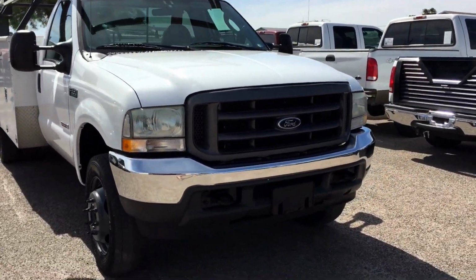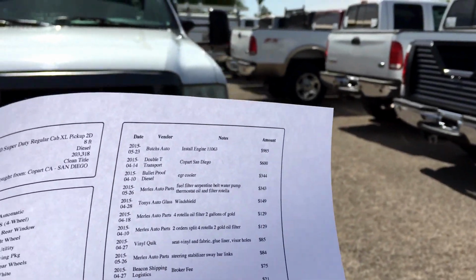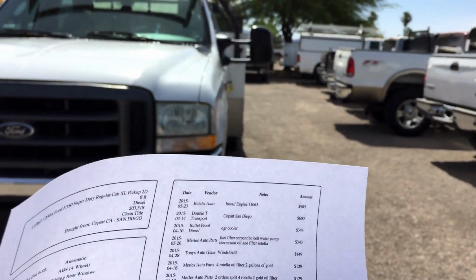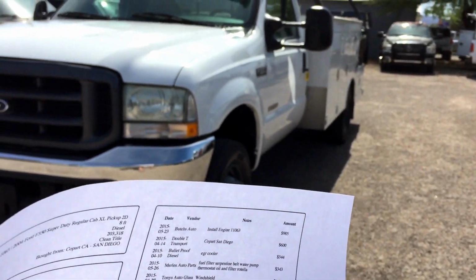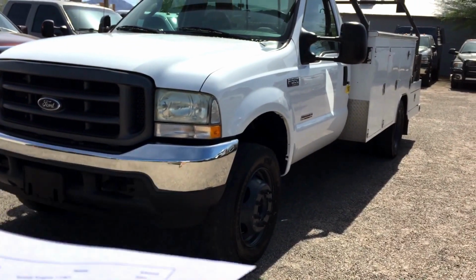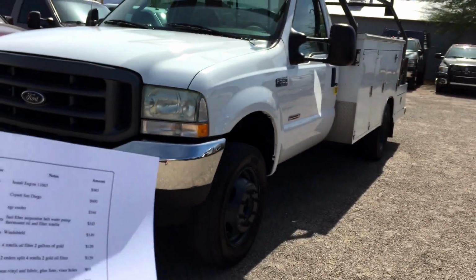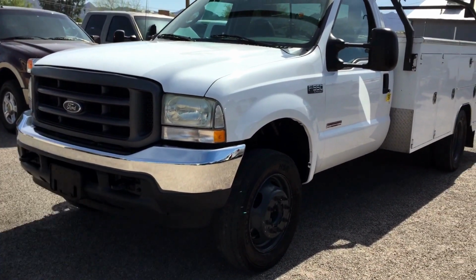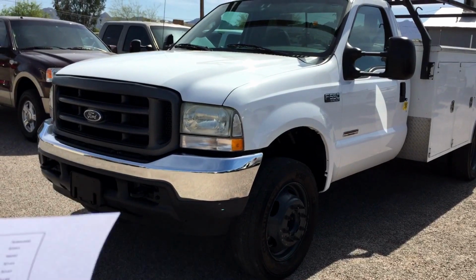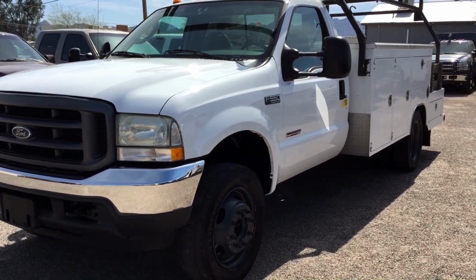So this truck has, here's my little cheat sheet over here, a new bulletproof EGR cooler. It has a Ford oil cooler, a new filter with Rotella oil. The water pump and thermostat are new, new coolant, serpentine belt. Steering stabilizers are new, sway bar links are new, and new batteries. So basically, mechanically extremely sound.